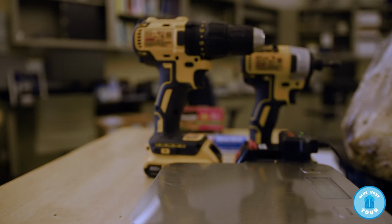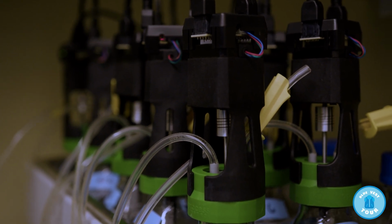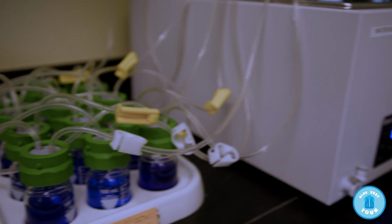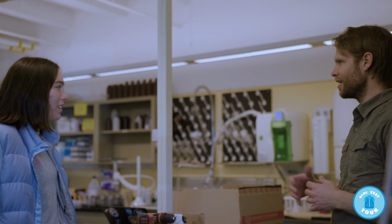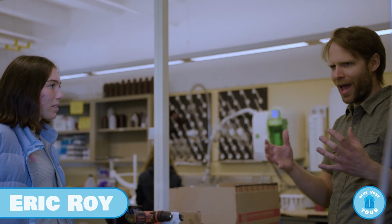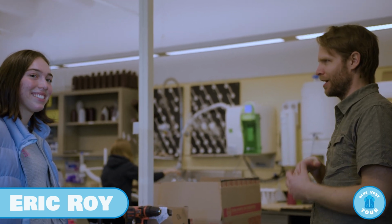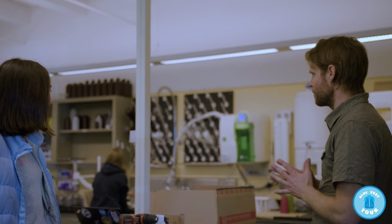Now we're in the lab to check out the microplastics research. You know, makerspace typically has been used to refer to things like 3D printers. Yeah. So an eco-design makerspace is really focused on biological processes, ecology. We get wet, we get dirty. That space out there is really nice that we can work with water and not have to worry about it. That's not something you see in most makerspaces.